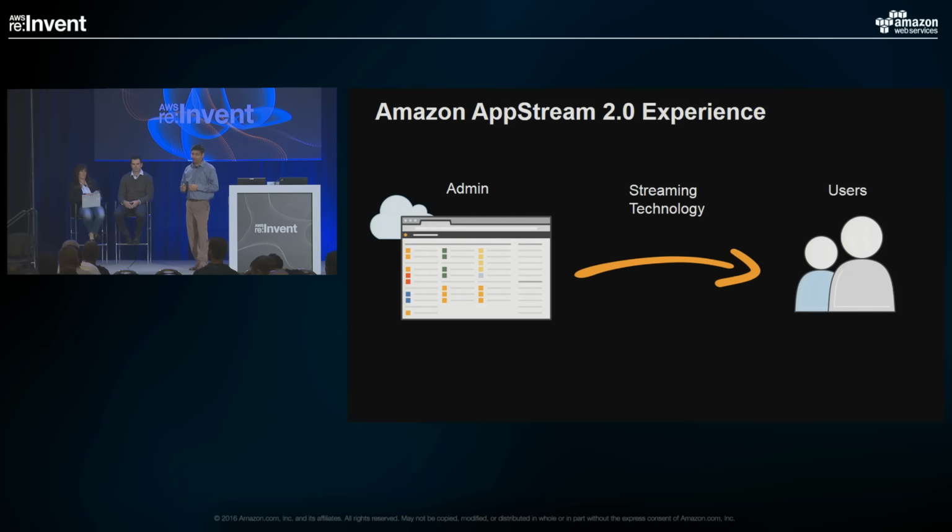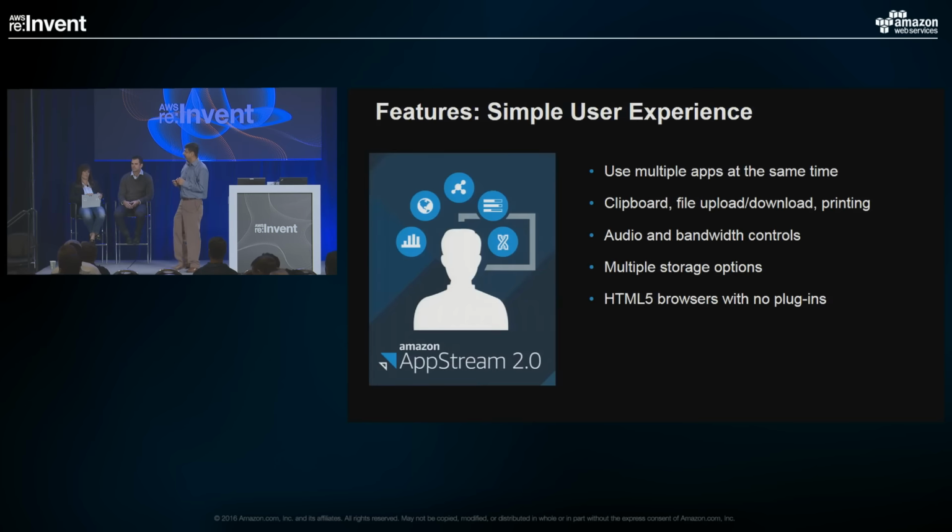So in a nutshell, for the AppStream 2.0 experience, I wanted to walk through the building blocks of AppStream 2.0. There's always an end user who wants to access and use apps. The goal of the administrator or provider is to provide apps in a secure way such that the end user gets consistent performance. And the vehicle for this is the streaming technology. The way we wanted to walk you through the next set of slides is to work backwards from the end user, as that is how we approached this.